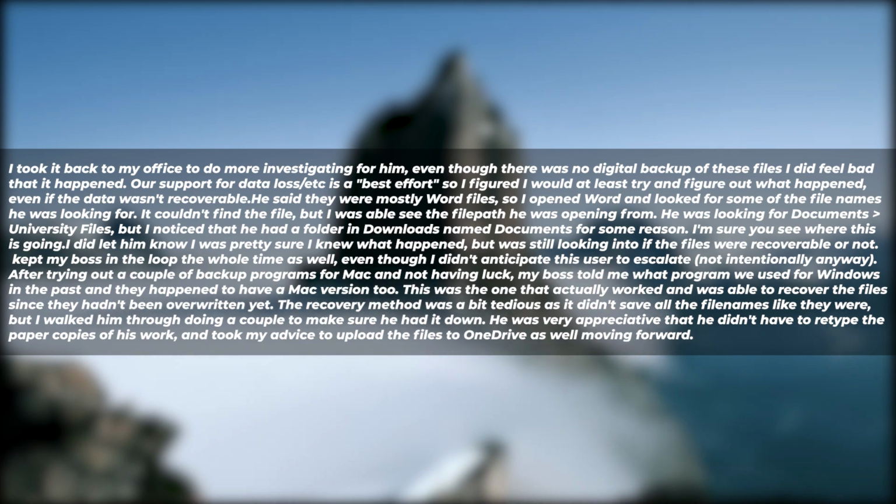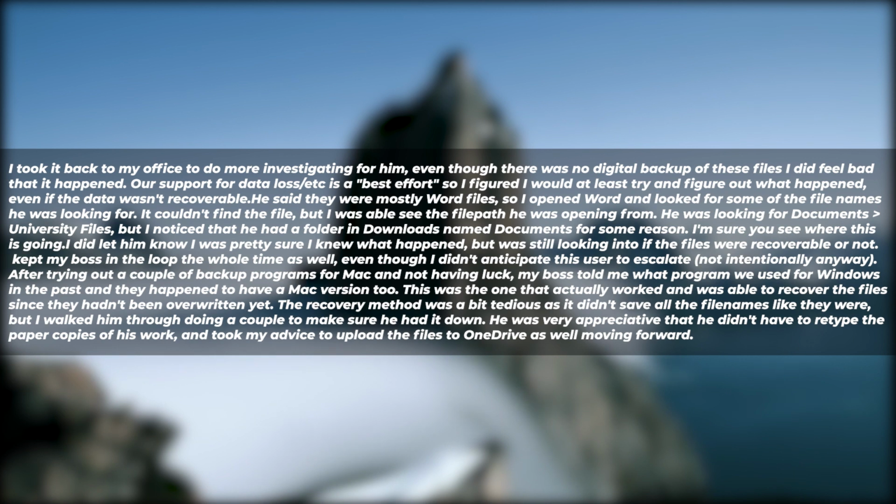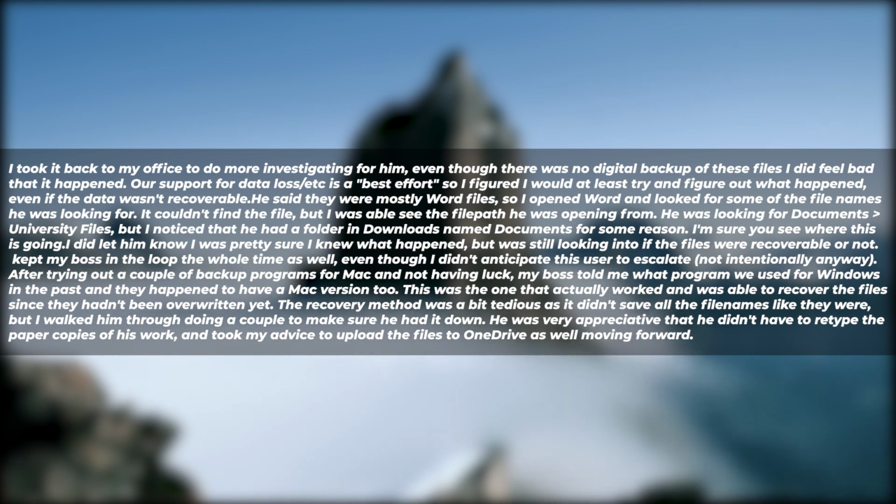It couldn't find the file, but I was able to see the file path he was opening from. He was looking for Documents University files, but I noticed that he had a folder in Downloads named Documents for some reason. I'm sure you see where this is going. I did let him know I was pretty sure I knew what happened, but was still looking into if the files were recoverable or not.